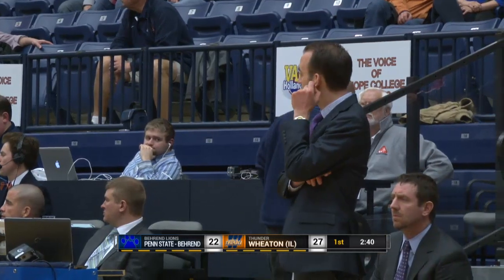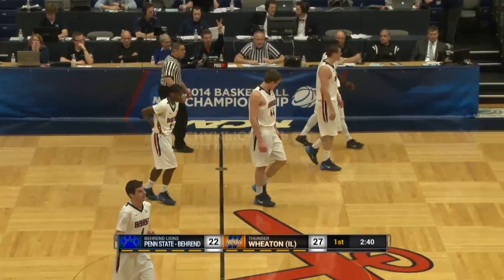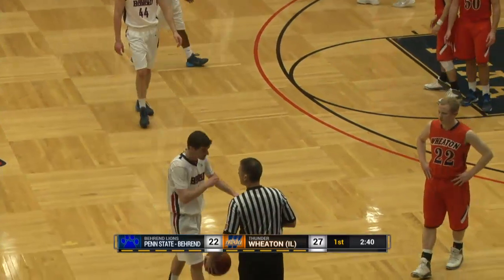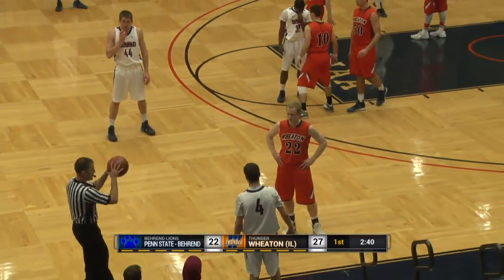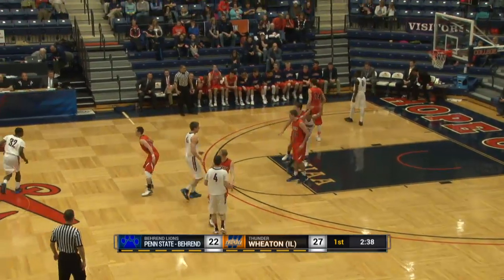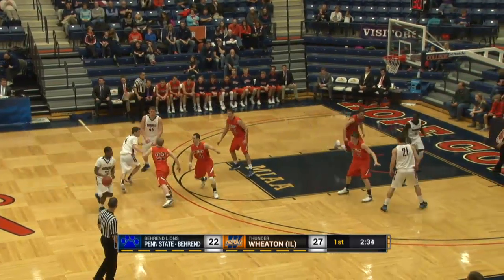Yes. And you said earlier, Case, early on it did look like Wheaton could have broken it open a little bit, take that double-digit lead. But I like the defensive effort that just stepped up for the Lions of Penn State Behrend. And they were getting a lot of hands-on balls, got some good steals in transition. And they're in this 5-point deficit. Here we go. They got the ball.